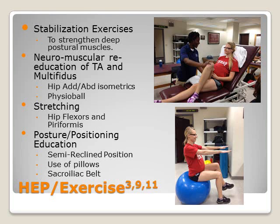Some of the various exercises and home exercise programs that were assigned in the various studies included the stabilization exercises, which were shown to be effective, and those were used to strengthen the deep postural muscles. In addition, some other techniques used were the neuromuscular re-education of the transverse abdominis and multifidus, and stretching exercises. Almost all studies concluded that postural training and positioning education were vital to the success of the program. This education included positioning in the semi-reclined position, the use of pillows, and the use of a sacroiliac belt.